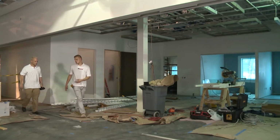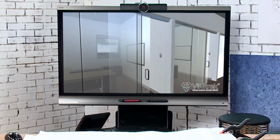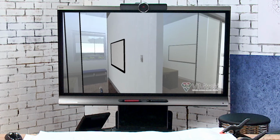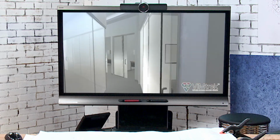I'm now turning my attention to the interior walls and doors of this office building. And the challenge is bringing in natural light, providing an open space, and still allowing privacy for employees. I found the answer in glass partitions.